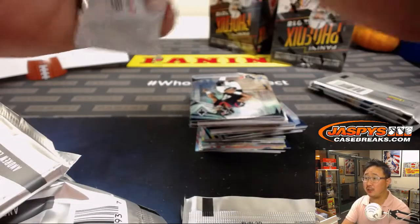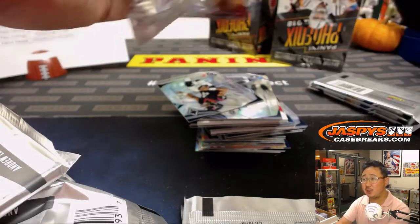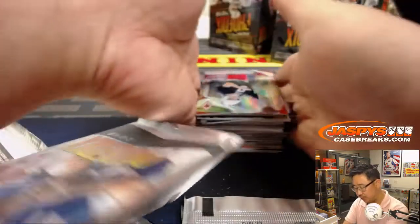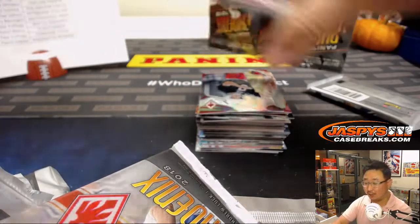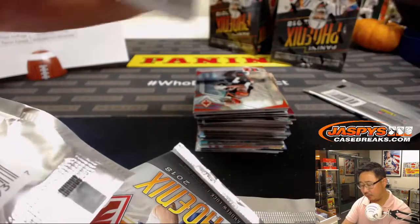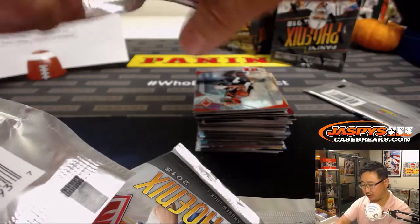I think that Flawless Collegiate Football was really close, and that Spectra Football on the site was really close. So a couple nice football products there. I have not seen a Flawless Collegiate Football yet, so I'd love to break one of those, see what that looks like.